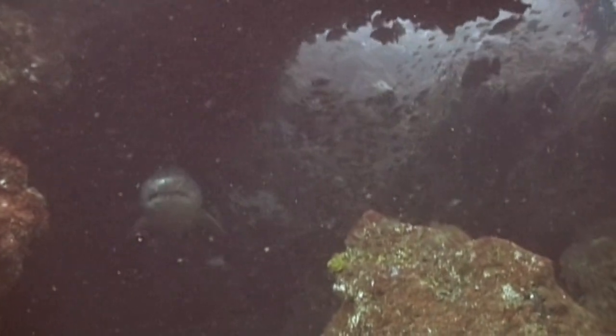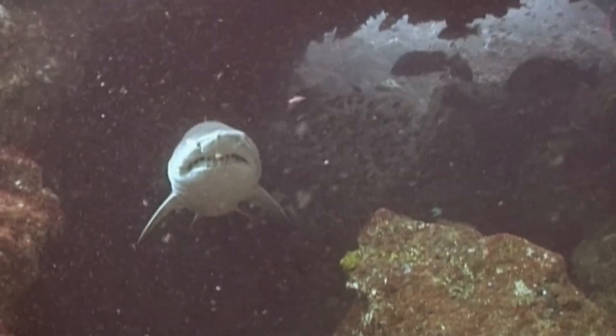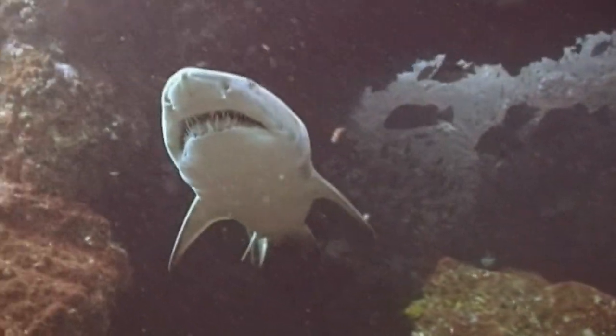As a measure to protect these magnificent sharks, Julian Rocks has now become a marine sanctuary within the Cape Byron Marine Park.